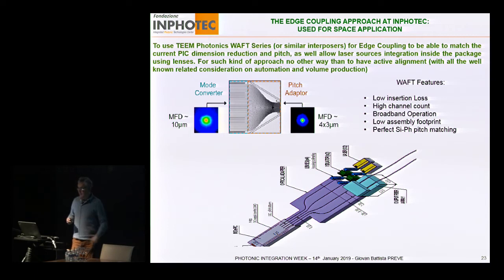automatically. Basically, it takes a little bit of time in any case, because to make the alignment with respect to a 3 microns mode field diameter on the silicon photonic side, collimate the beam, and find the light to monitor on the chip, it's a little bit long. It takes around half an hour, more or less, right now, instead of the 10 to 12 minutes of the fiber array. Again, with epoxy and so on.